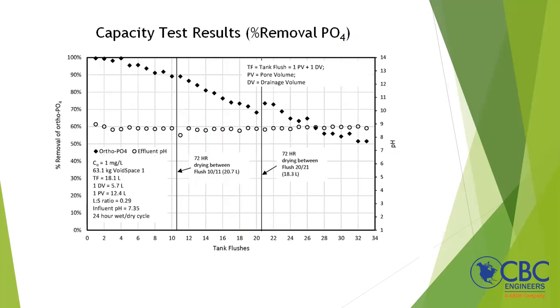We also tried some 72-hour dry times because there was certainly technical data out there that suggests that if you give this stuff some ability to recharge, that it will. And you can see that it leveled off in the first part, and the second time we did that, it actually bounced up a little bit. So there's some validity to that thought process. But anyway, this gave us the numbers we needed to basically put into a spreadsheet.